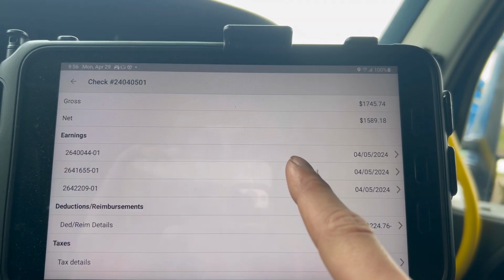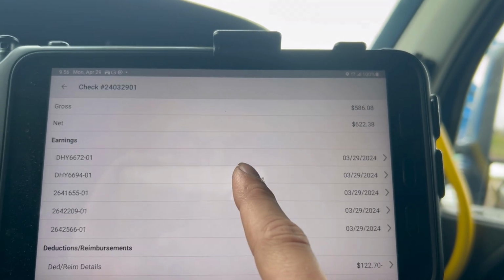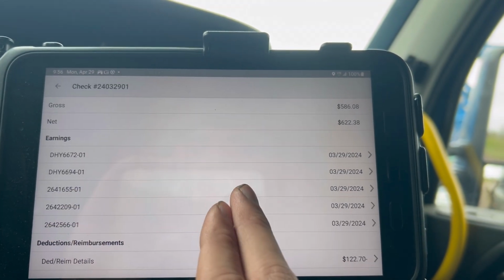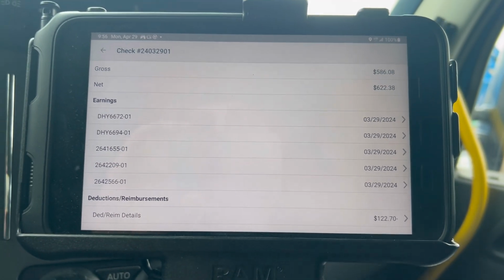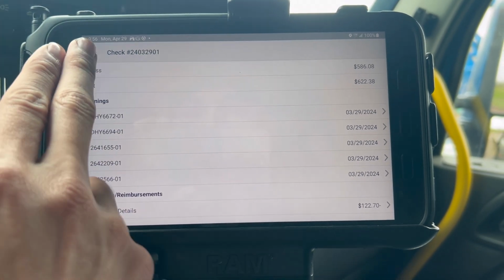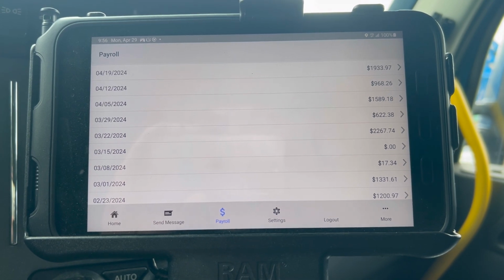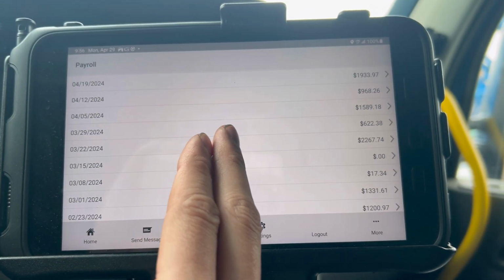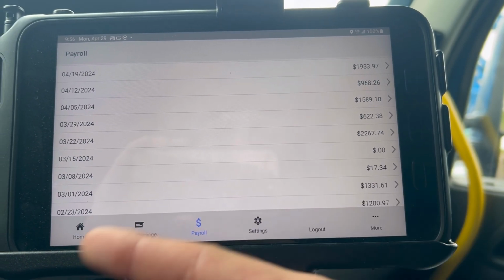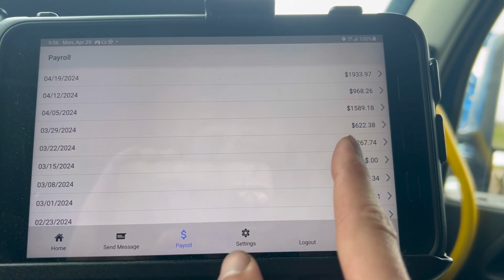And then here, 1,500. That was a good week. 622. This is pretty bad. What is this? Oh yeah, I think there were these loads going from Laredo to San Juan, Texas. They were building this big power plant, and that sucked. Honestly, that was not great. I ran that for like a week, just back and forth, loads from Laredo there.